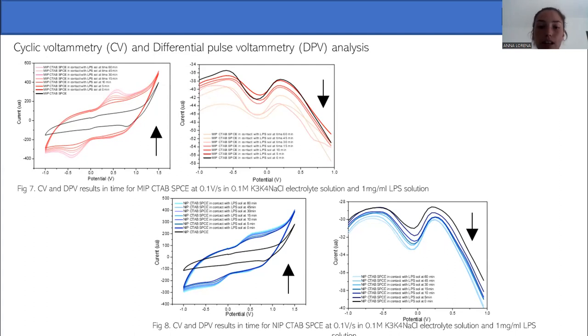After the addition of the LPS solution at different contact times, it can be observed that the oxidation current intensity increased considerably due to a positive shift of the anodic peak potential. This growth phenomenon can be attributed to an adsorption phenomenon, mainly for the MIP CTAB SPC, where we can see an oxidation peak displacement from 0.44 volts to 0.58 volts along with the increase of the LPS contact time, which can confirm the rebinding of the LPS fragments onto the working surface of the biosensors.